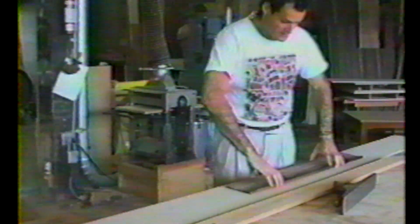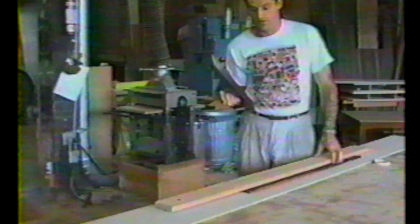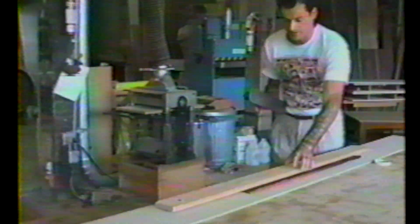What I'll be doing is taking just a straight edge and the hand plane, a very, very traditional old way to do it, but actually still the nicest, cleanest way to get a good edge.